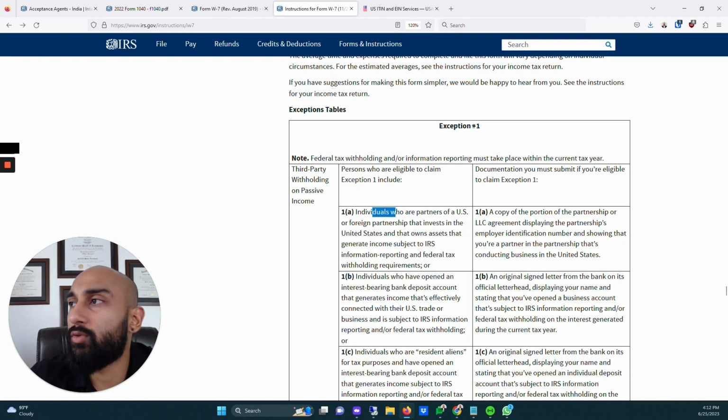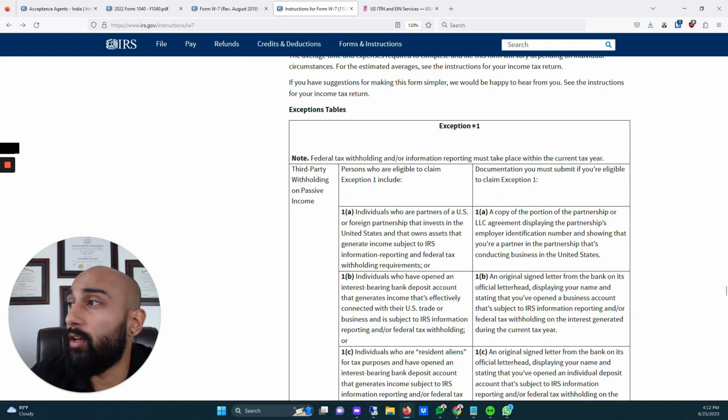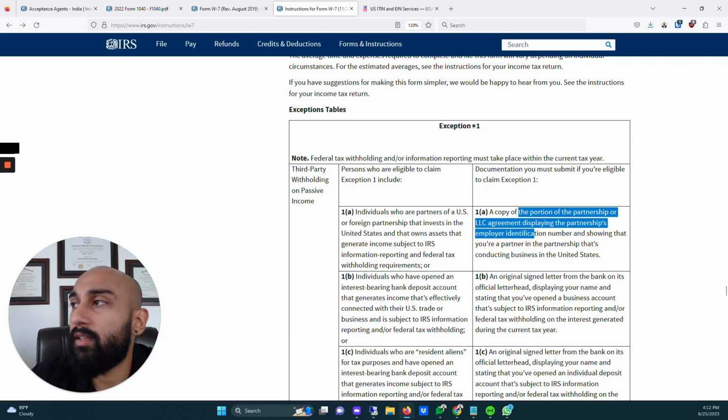So if you're an individual who owns a US LLC, either as a partner or even a single member LLC, you will be able to qualify for this exception. Along with the W-7, the documents that you usually need to send out include a copy of the portion of the partnership or the LLC agreement displaying the partnership's EIN number. So the LLC's EIN number, we need to show that.